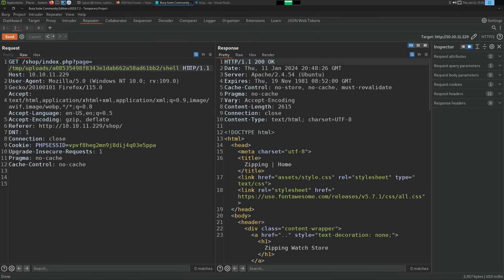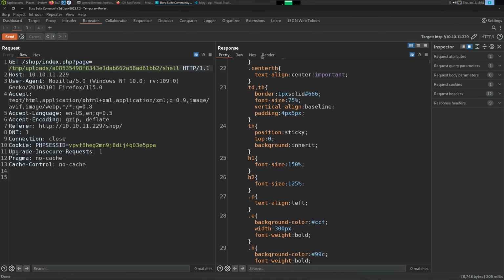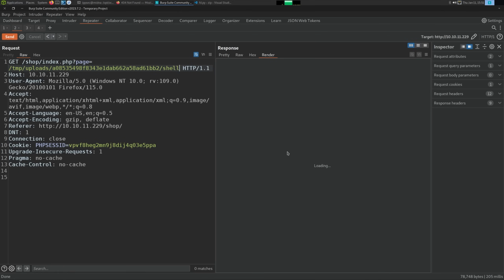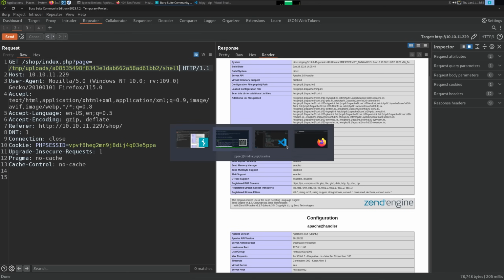The script appends.php, right? So there we go. We have it. This is the PHP info page that we put in the shell. If I click render, we can see it. So what exactly happened here?